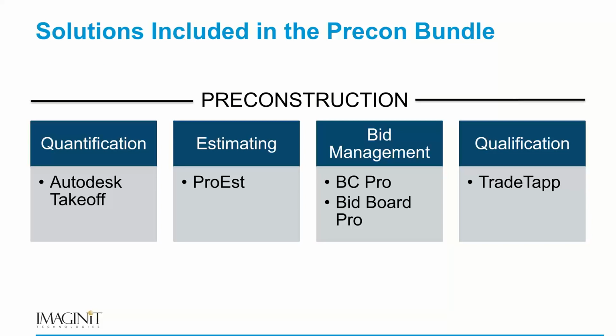So in the pre-construction bundle, I'd like to break it down into these 4 different categories for pre-construction. So quantification, estimating, bid management, and qualification. So how do each of these solutions fit within those buckets? Well, you see here with quantification, the solution to support that is Autodesk Takeoff. For the estimating needs, we have ProEst. Bid management, Building Connected Pro, Bidboard Pro, and then for qualifying your subcontractors and bidders, we've got TradeTap.